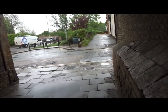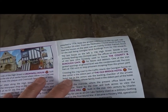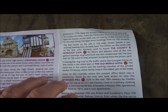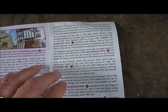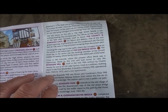Somewhere nearby is where the castle was. There's a big road out there, and there's the oldest part of the Old Bridge Hotel. Cross to the riverside where the present office block was a warehouse. Stand by the river and look across to the view of the Riverside Mill, built by Charles Vesey, also used for military clothing in the First World War.